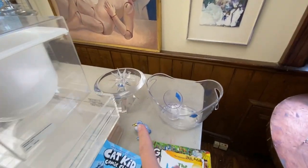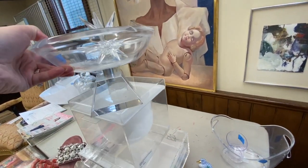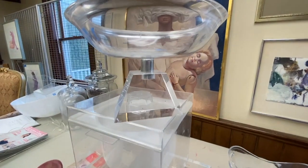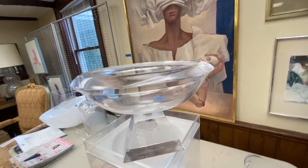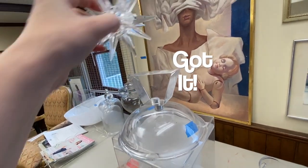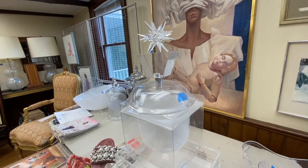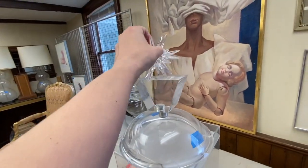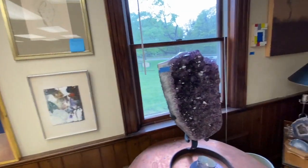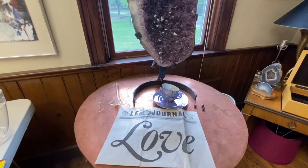And this I'm considering. This is a beautiful sort of lucite bowl. I like the shape of the base. And I can also use it as a display stand. So I'll probably get this. It has 35 on it. And then this is beautiful, $575, totally worth it.